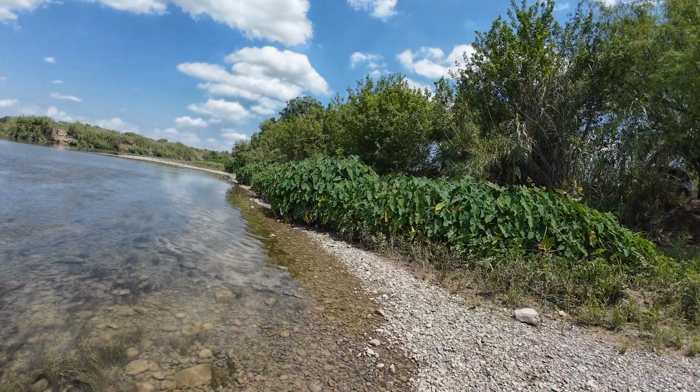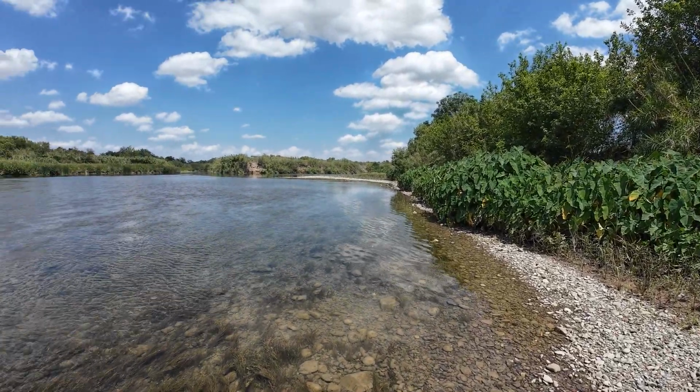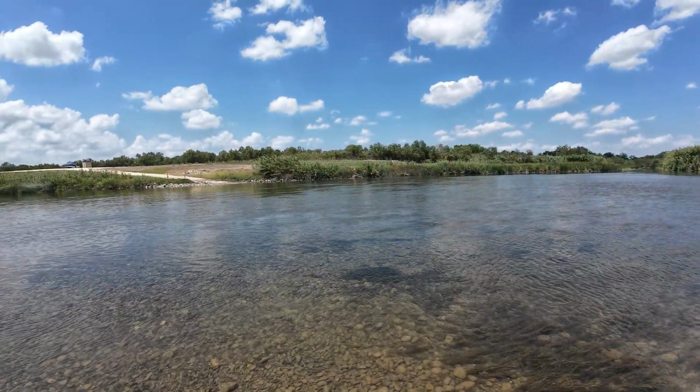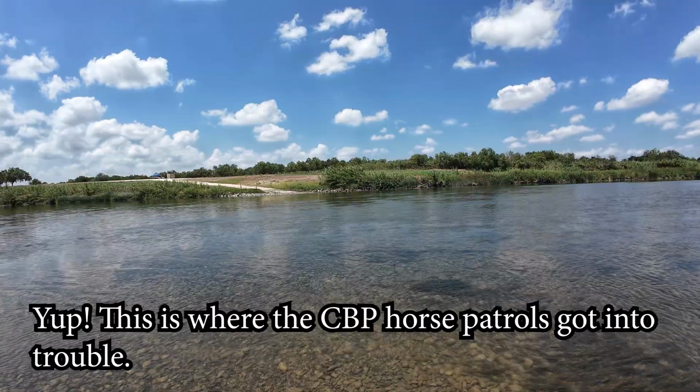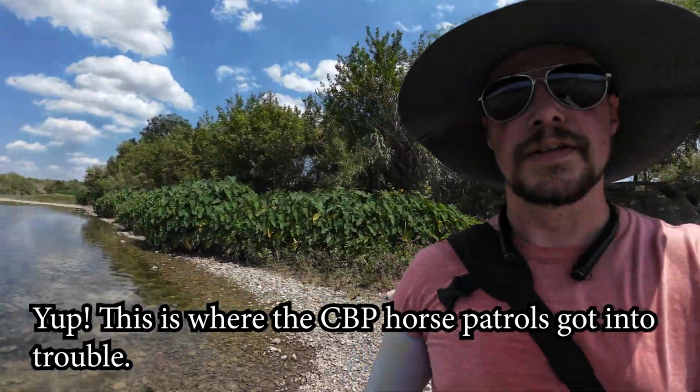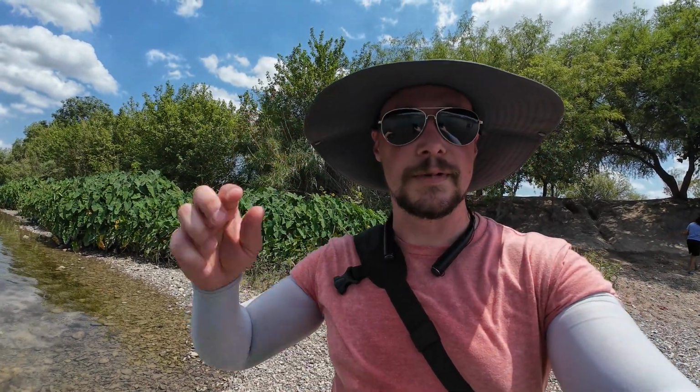Okay, so down here, got a nice pleasant breeze going. But this is likely where the crossings are happening, because we've got a boat ramp that goes right down to the water right there. The family that's off to my left are not immigrants. They're here with their vehicle and to swim around, so I'm making sure not to catch them on camera.